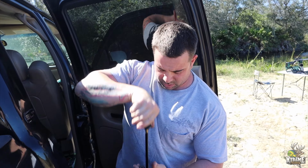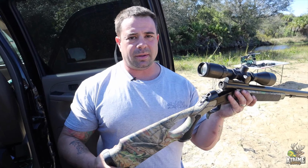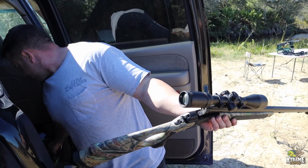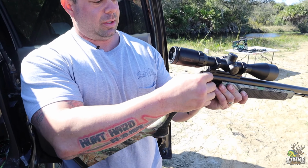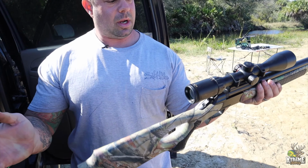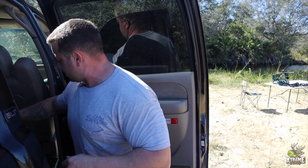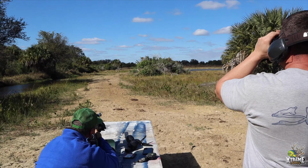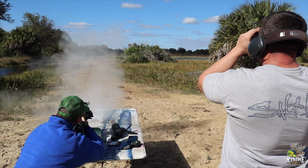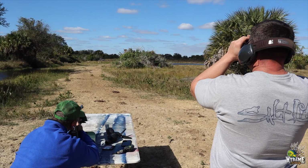So now I just gotta wait till Marco shoots. I'll put my primer right in there. So that's where the primer's gonna go. Primer will go in, close it up, and she'll be ready. So put that in here for now. Let's see how Marco does. 100 yards. Dead on, dead on.